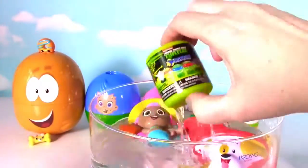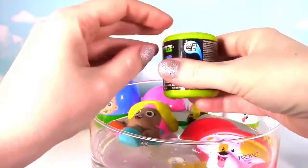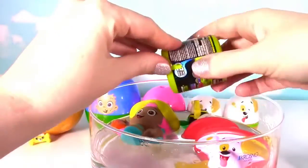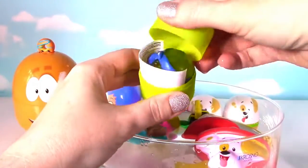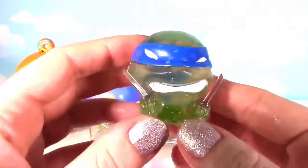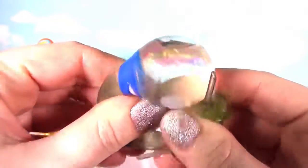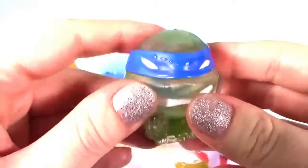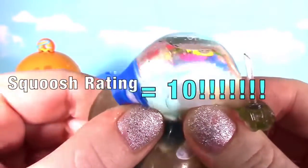Wow, there's also a Teenage Mutant Ninja Turtle Mash'em. Look at all the water coming out. I better open it over the water. This is series 2. Who do you think we'll find? I hope we find a turtle and not a foot soldier. Whoa, yes, we got Leonardo. Look how cool Leonardo is. He has his blue mask on and we'll squish him. And we'll give him another squish. Whoa, these are so stretchy and squishy. On the squish meter, he gets a 10. And I love that they're see-through.